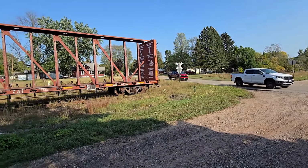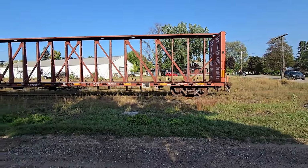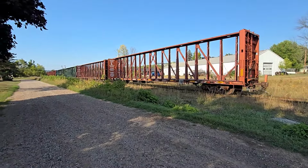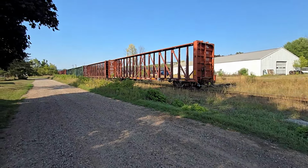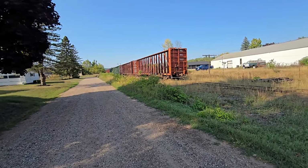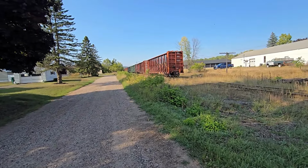Yeah, I wonder what that was all about. They had to stop for something. Had to stop for something, huh? For a minute, I thought they were going to be stuck.